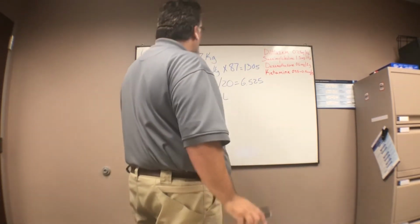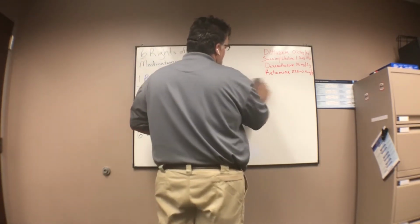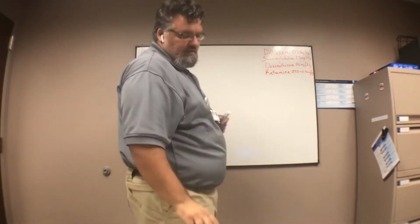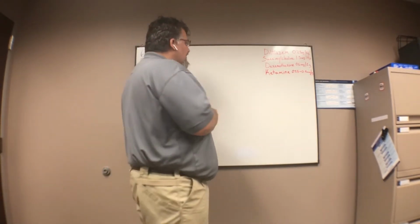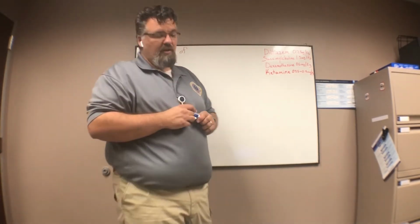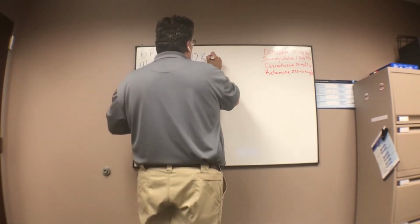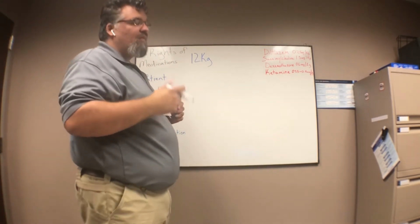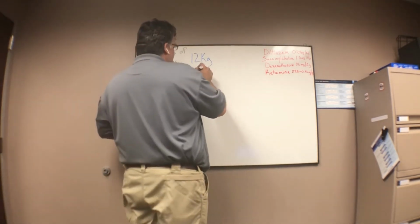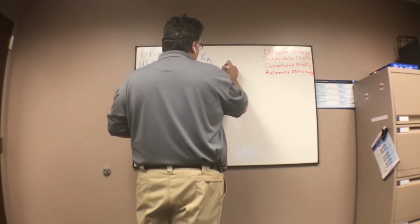Okay, so now we're going to go to our dexamethasone, which is for pediatric patients. Your dexamethasone is in your pediatric asthma protocol. The dose for it is 0.6 milligrams per kilogram. So we're going to go with a 12 kilogram patient. We're going to give them the dose of dexamethasone, so we're going to do 0.6 times 12.